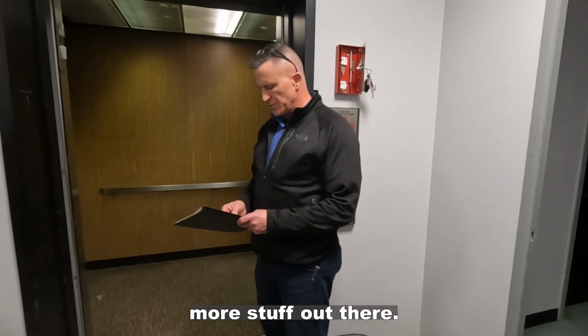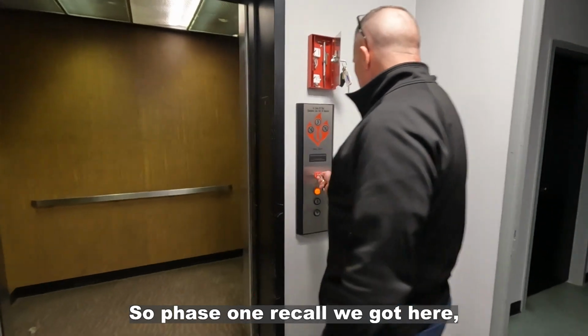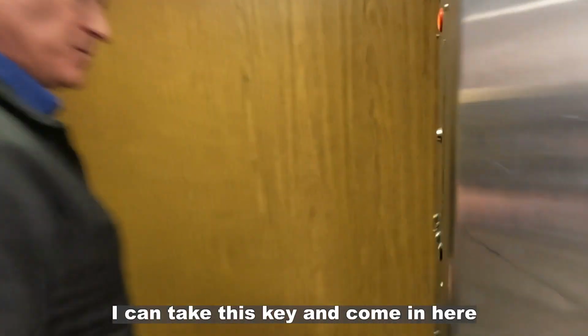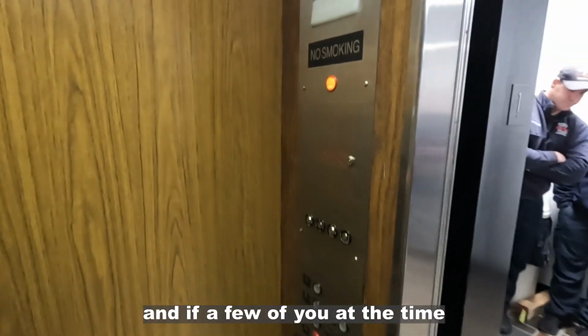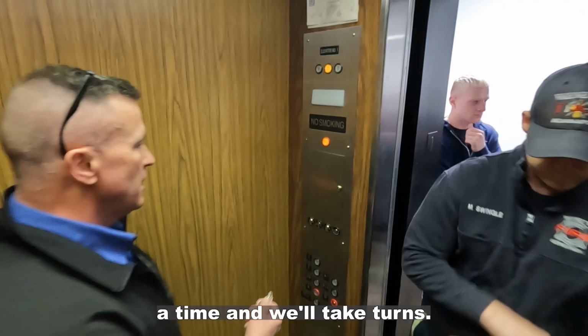There's a lot of 200 volt stuff out there. So, phase 1 recall, we got here, elevator's recalled. I can take this key and come in here. And if a few of you at a time want to come in here, I can show you a few at a time and we'll just take turns.